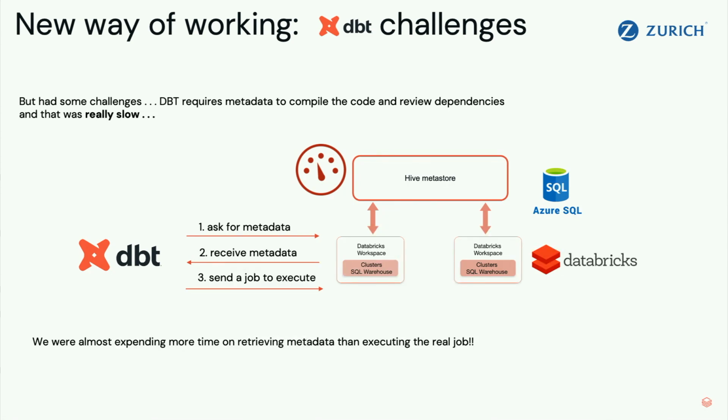What was happening? In this initial configuration, before Unity Catalog, the Databricks workspace was connecting to our external Hive metastore, which was Azure SQL, and only this step of retrieving the metadata was taking like 5–10 minutes in databases with a huge number of tables. So obviously, this was not acceptable for some projects with strict SLAs.